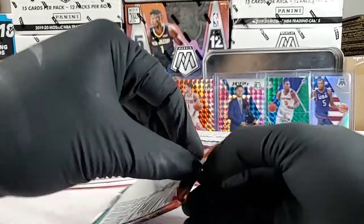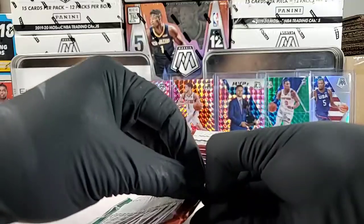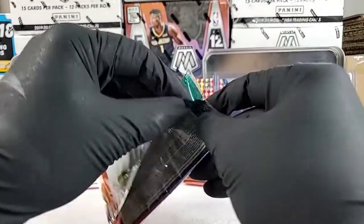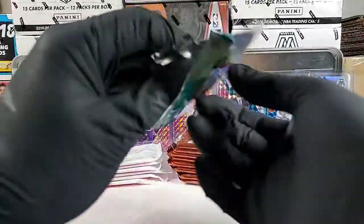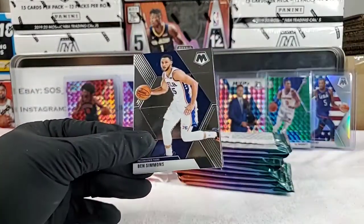I don't know about Ja. We did hit Kobe already. Got Kobe and RJ Barrett. We just need the Zion and the Ja. Tyler Herro will be sweet, too.